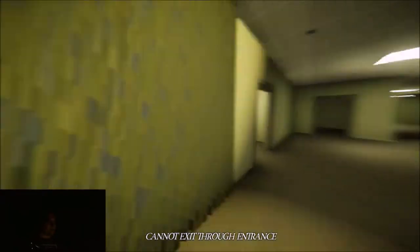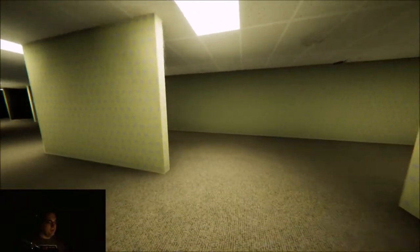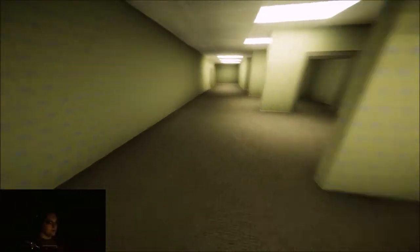Alright, what is happening here? Jesus Christ. What? Cannot exit through entrance. That's the entrance? That's not even a door, it's a seizure wall. Good god. Alright. Well, I guess I can't exit that way. What does that mean? Jump where two walls meet.